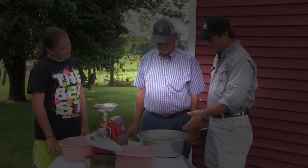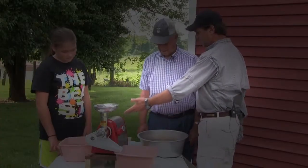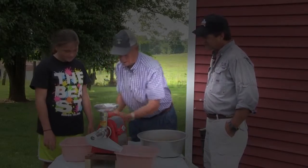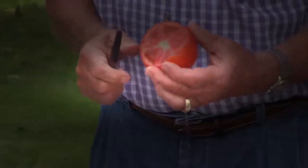You know what? You're taking all these tomatoes. Now, you've got an attachment on here that I find interesting. Obviously, you've got your tomatoes over here and you've washed them off. Then you cut the bad places off. Show me what you do to get them ready. Cut the top part off, and flip your tomato over and make sure there's no bad pieces on it.